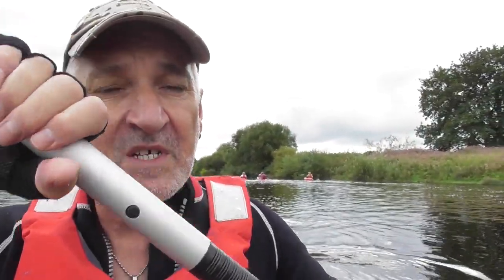There was 5 canoes there. I'm just coming up towards a sign which tells me that I've nearly covered the extent of the river section today, and I need to go off onto the port side, which will take me onto the Ripon Canal.